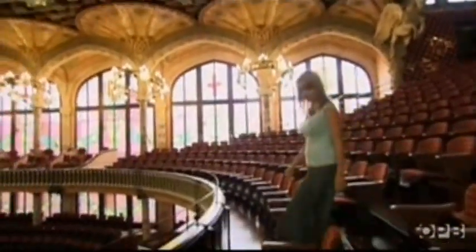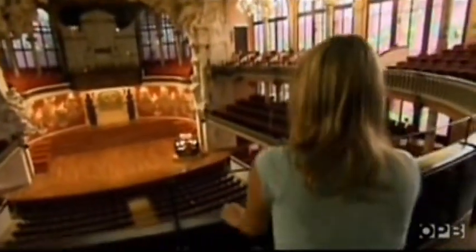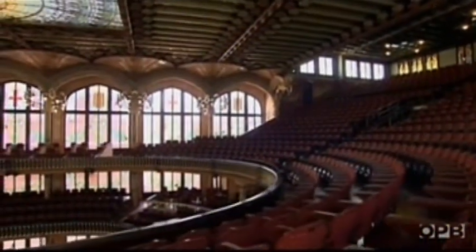The Palau de la Música Catalana, enduring symbol of the Catalan revival. It was inaugurated in February of 1898 and proclaimed a jewel of modern art.